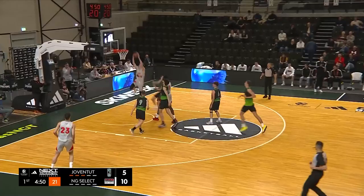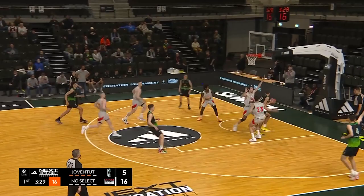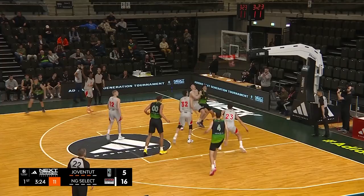Diawara again with the pass. And Diawara is right at the heart of everything here, to make it a double-digit lead now for the select team. Mahral with a nice pass. And again, he's locked up there, Prey. Nowhere to go. He has to kick it outside, and that's nice.